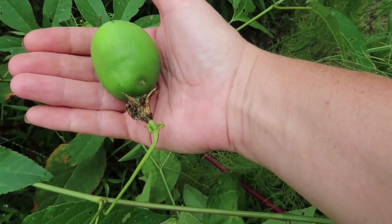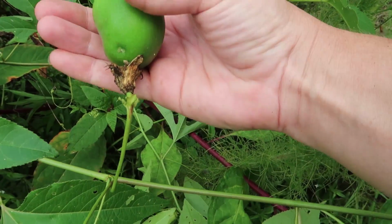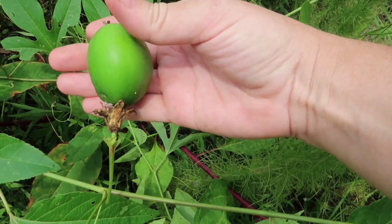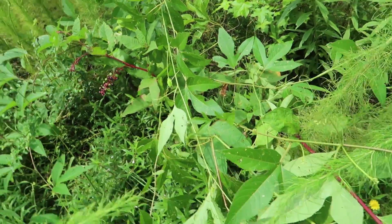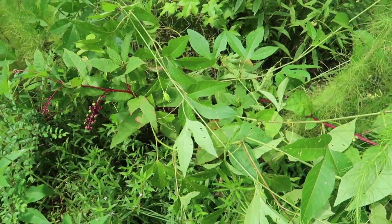If it matures, we can eat it. But they don't usually mature here in the States unless we have a really long growing season, which we have here in Georgia. So we might be able to, but I gotta get the pokeweed out from it, so I'm cutting off the tendrils carefully.